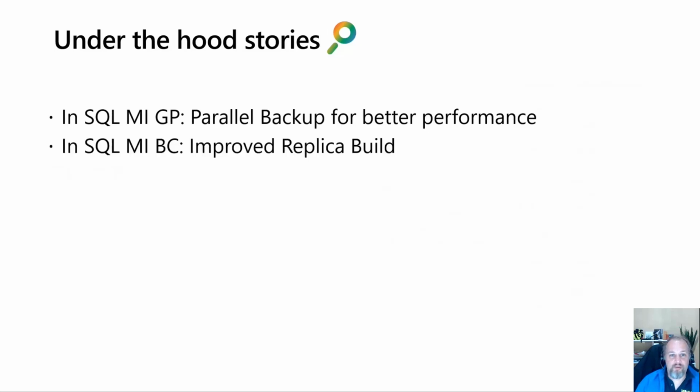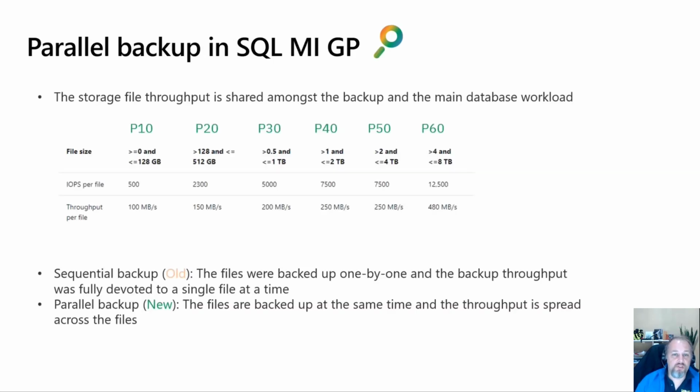Under the hood stories, we improved the backup and replica build. So on general purpose, we improved the parallel backup. Key thing I'm tired of repeating to people, the size of your data file on general purpose means your speed. The bigger your data file is, the more IOPS, the more throughput you get. The storage you pay is nothing compared to the licensing. So go higher and grow your data files if you need more performance, especially read performance. Anyway, always test before doing this in production. Confirm there are definitely limitations, exceptions, and so on. Just don't trust anything I say without verifying, please.